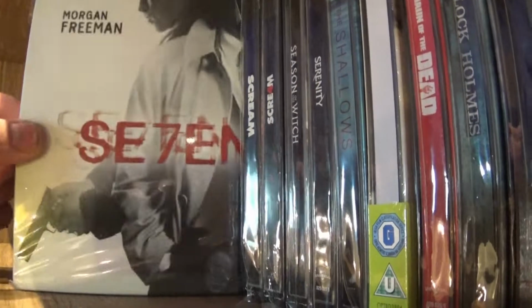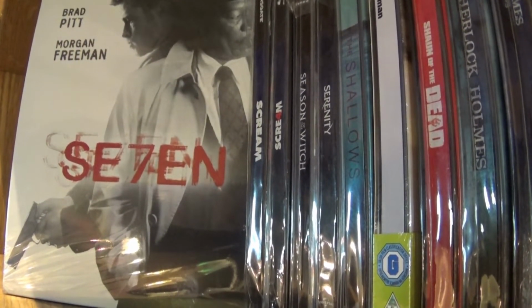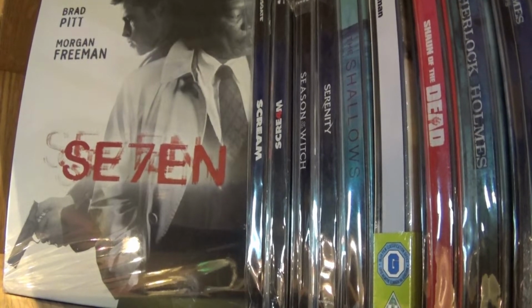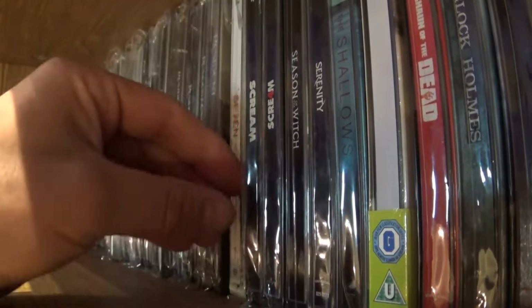Okay, one of the all-time best serial killer films, Seven. That's right, that was Kevin Spacey and Brad Pitt and Morgan Freeman. Fantastic movie with the 7 sins.